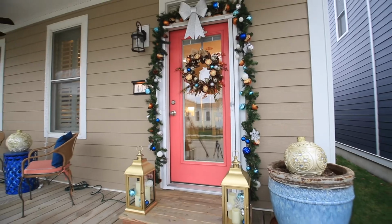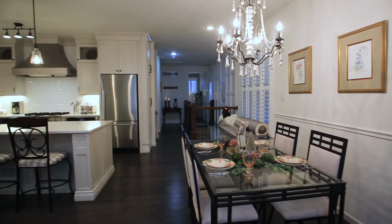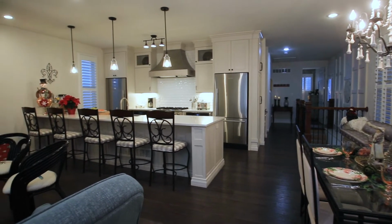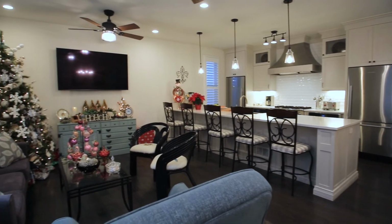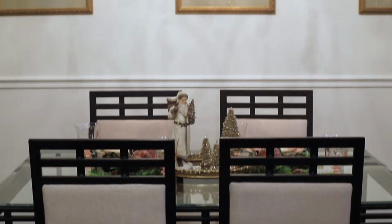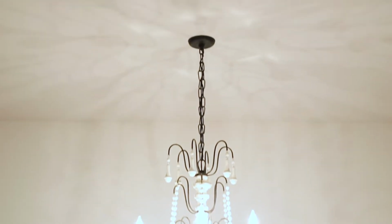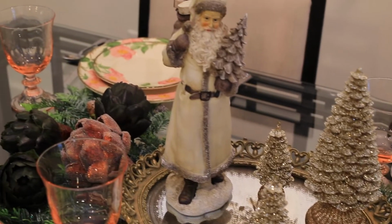My name is Jane. My late husband Dick and I built this house in 2016. We're in the Gateway District. We absolutely love living at Newtown, and especially love living in Gateway and having the wonderful neighbors that we have. I think we built one of the smallest floor plans that was available, 1,200 square feet. I love to decorate. I like New Orleans style.